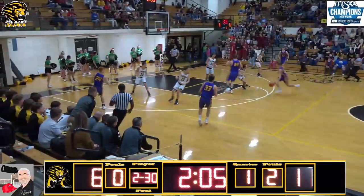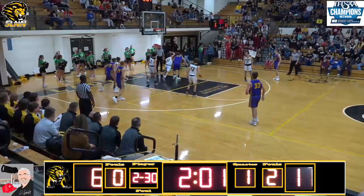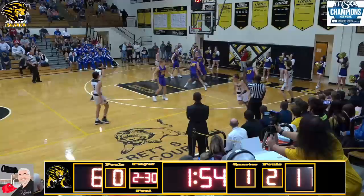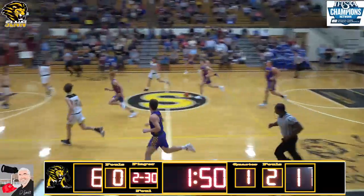And he'll run it up the court and drives it straight in and passes it to 33. Passes it in the paint to 54. Loses control of the ball, and Hayden gets it back. Cheatwood with the three. Oh, off the top of the backboard. No good. A little off on his aim on that one.